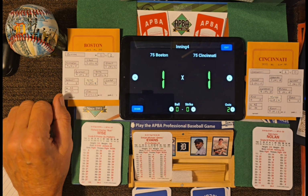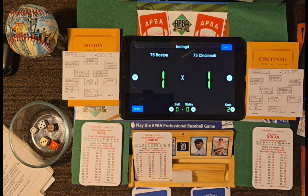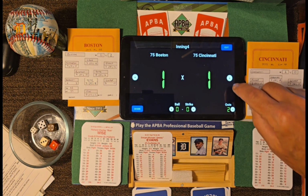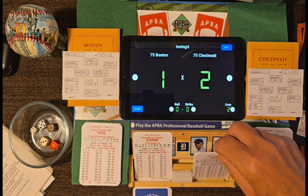Bottom of the 4th. 2 outs. 15 is a 9 off the 12. 13, 14, 9 off the 14, first and second. That is in there. Single to left. 1 scores. 1 scores, other to second. So that backfired. Cincinnati takes the lead. Now batting is Pete Rose. Cincinnati took the lead 2-1.